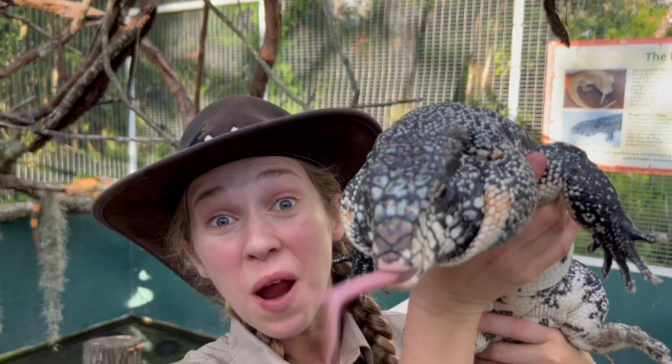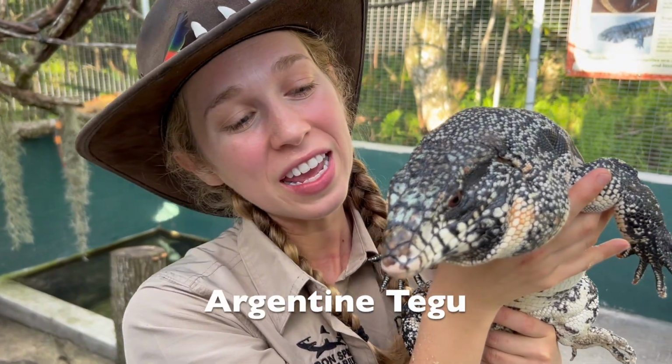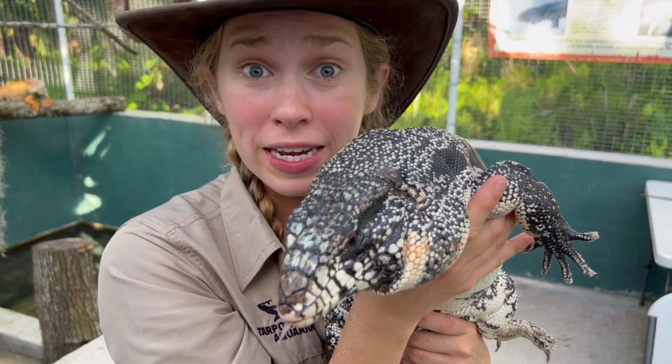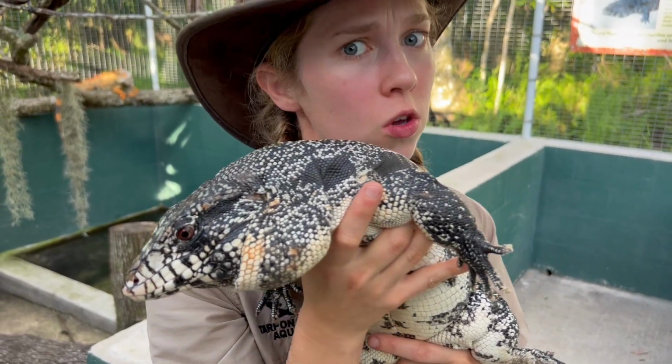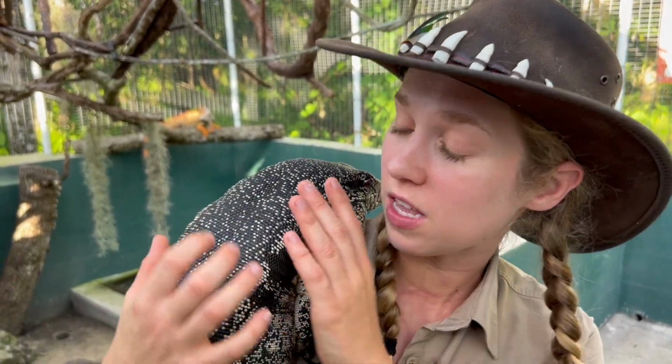So there's a lot of variety in lizards. This is an Argentine tegu lizard, and his name is Neo. He was actually found outside somebody's front porch right here in Florida. Now, they're not supposed to be here. In Florida, we have a huge invasive species problem. We have over 500 invasive species, and one of the new ones are these tegus.